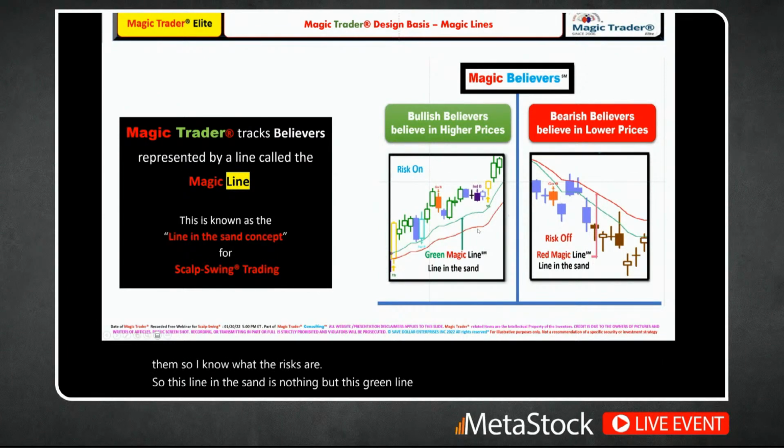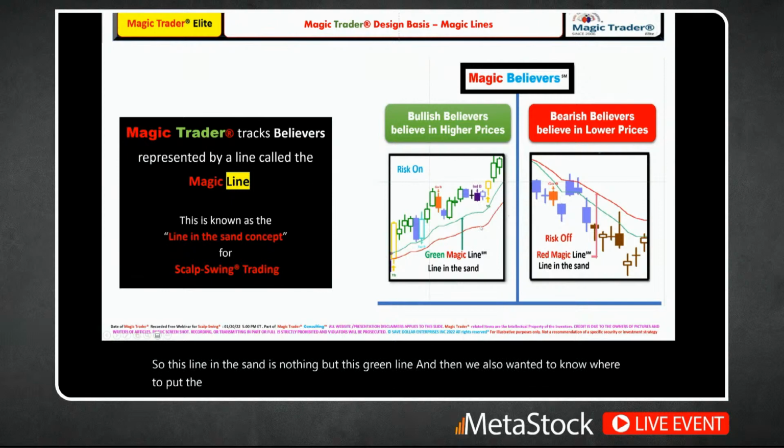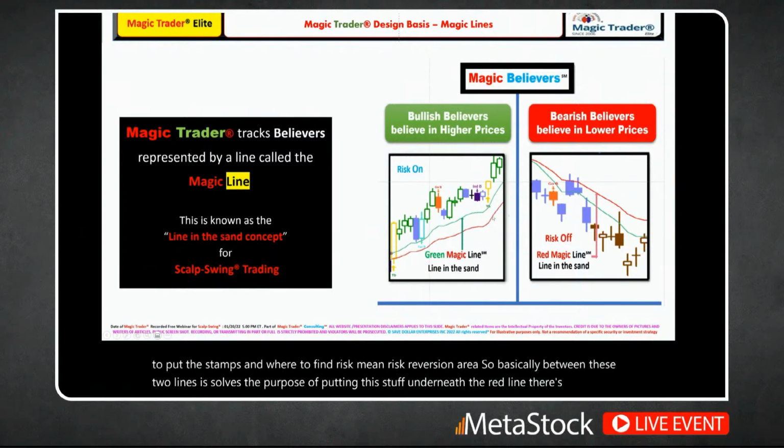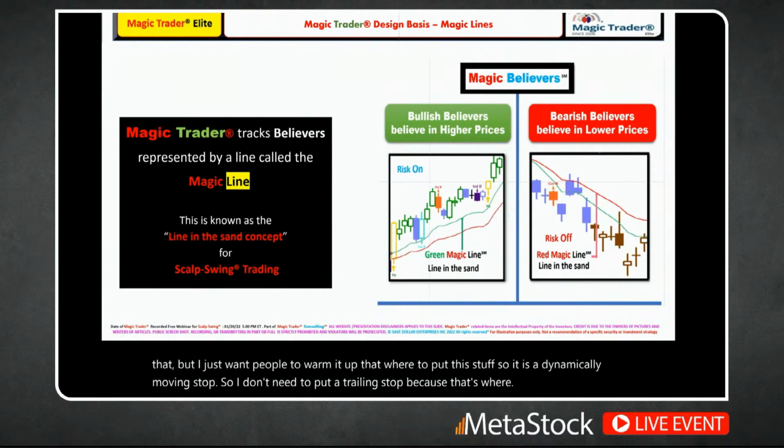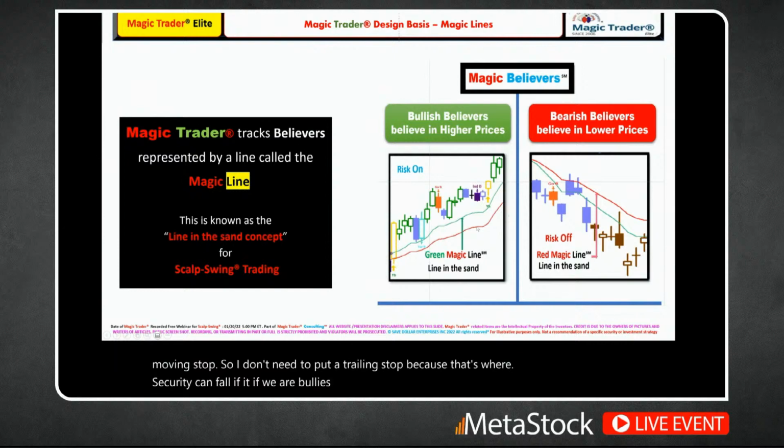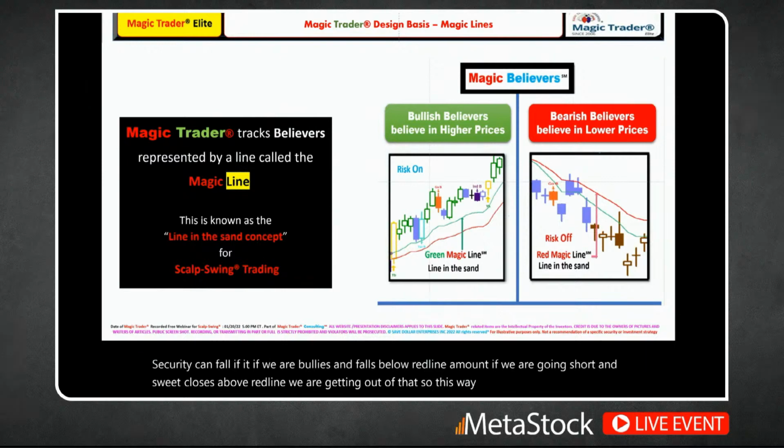And then we also wanted to know where to put the stops and where to find the risk reversion area. So basically between these two lines, it serves the purpose of putting the stop underneath the red line. There's more to that, but I just want people to warm up to where to put the stop. So it is a dynamically moving stop. I don't need to put a trailing stop, because that's where the security can fall if we are bullish, and if it falls below the red line, I'm out. If we are going short and it closes above the red line, we are getting out of that. So this way, we don't need to be scientists to figure it all out. It is so simple if you understand how it was designed.